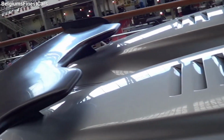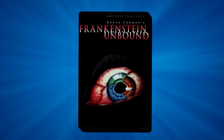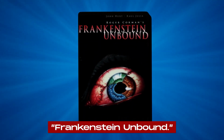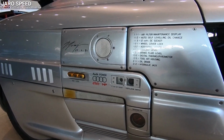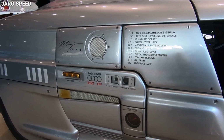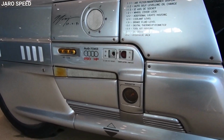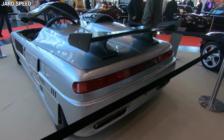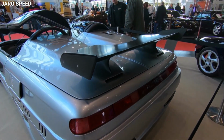The Italdesign Aztek has even made its way into popular culture, appearing in movies like the 1990 science fiction horror flick Frankenstein Unbound. This has only added to its reputation as a car that looks like it belongs in a cyberpunk novel. Its rarity and unique design have made it a fascinating subject for car enthusiasts and collectors all over the world.